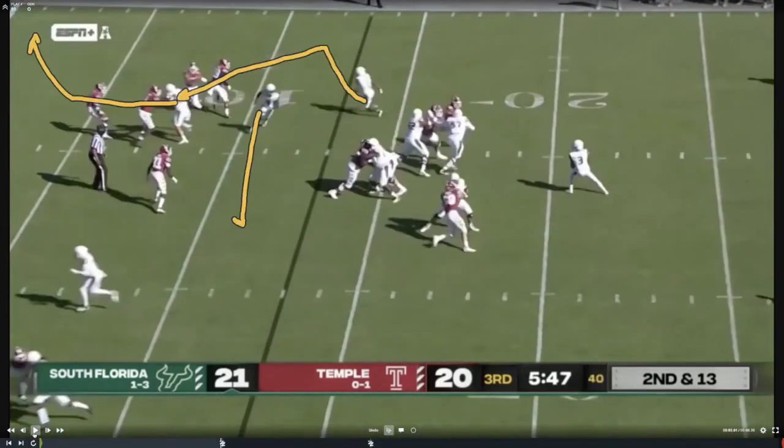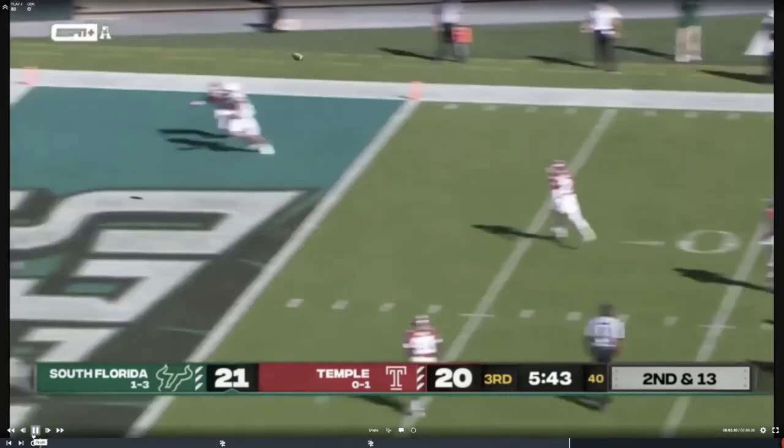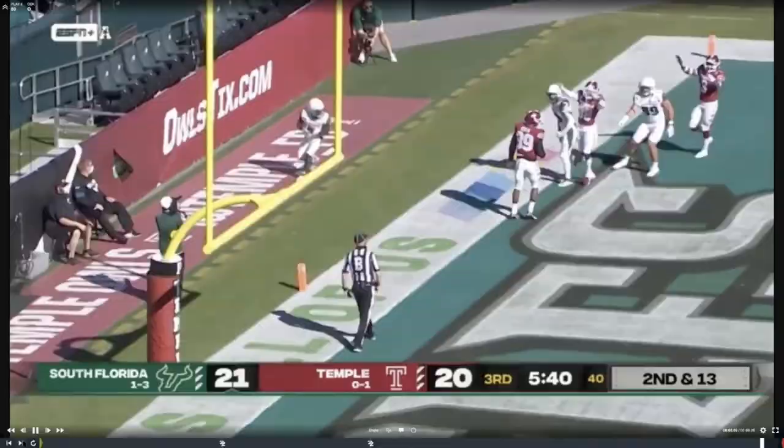But 5'5" Johnny Ford looking like he's Antonio Brown back there. You had a little angle route. Those Miami guys, they can all do that.